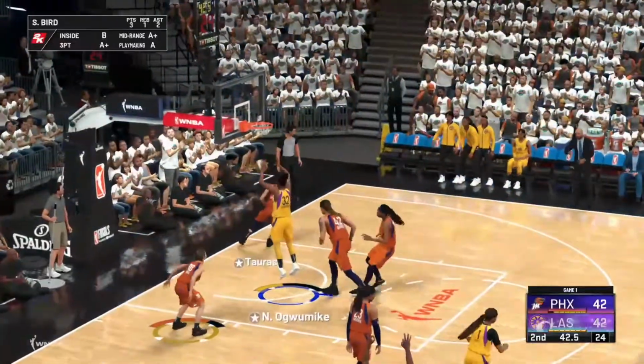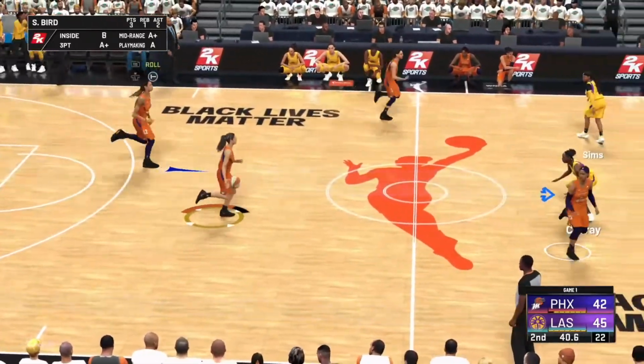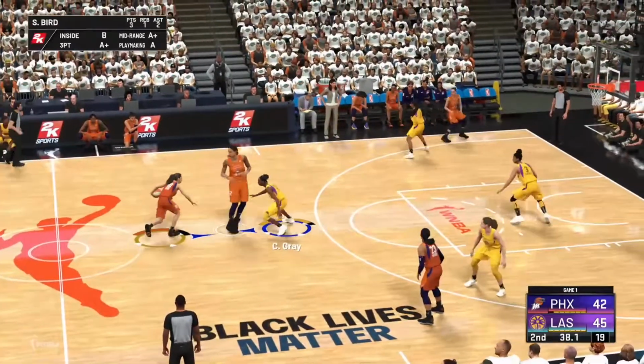Sims makes that one her 6th of the night, shooting a very healthy 6 for 9. Oh my gosh, she is scoring much more efficiently here in the second. I love this bounce back.